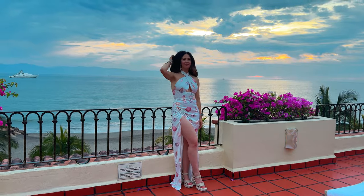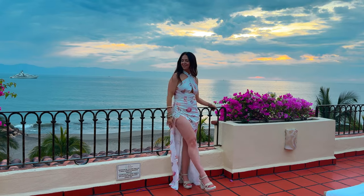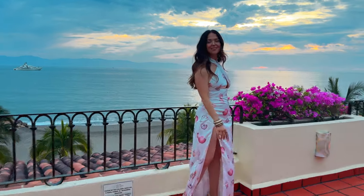Can I hear a little commotion for the dress? Now let's hear it for the back of the dress.